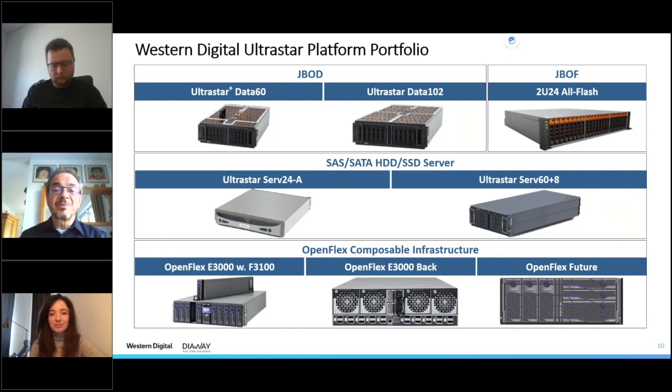The Data 102 is a related design. It's longer, however. It has 3 extra rows of drives, holding a total of 102 hard disk drives or 24 SSDs. And on the right-hand side in the top row, you see a JBOF, direct attached, just a bunch of flash, which is hosting 2.5-inch SAS or SATA SSDs.